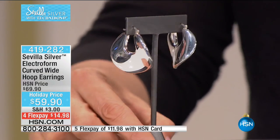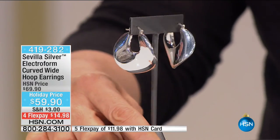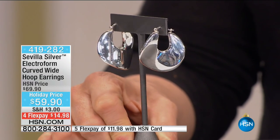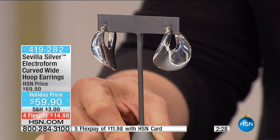Here are the Electroform hoop earrings. I love the fact that these look like modern art that you get to wear with all that light reflecting around your face, Paul, and all that sterling silver. I've got a secret for you here. Do you? Lay it on me. These are a reorder, but we have not had them in over a year. They have fabulous customer reviews. They are fabulous, fabulous earrings.